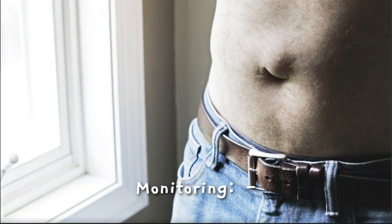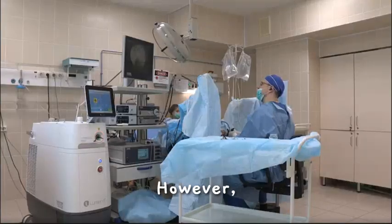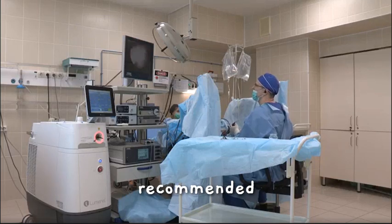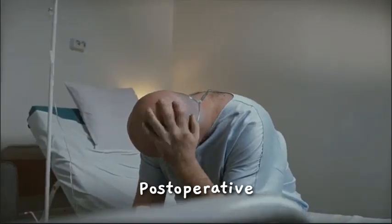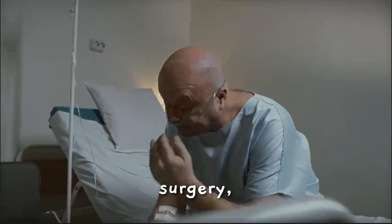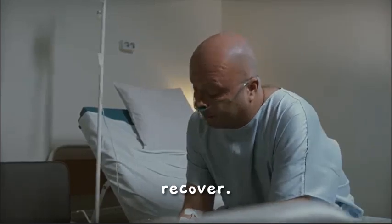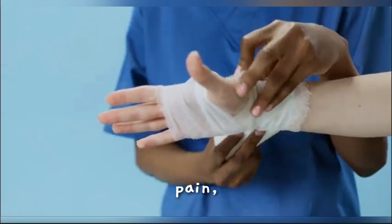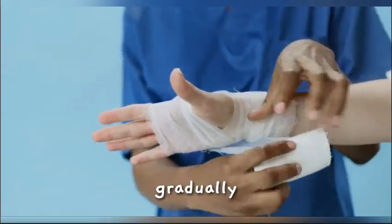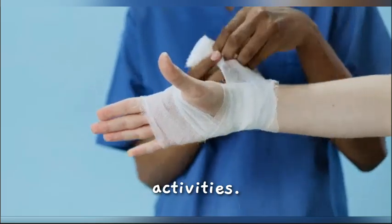2. Monitoring. In some cases, if the hernia is small and asymptomatic, the doctor may choose to monitor the condition over time. However, surgery is generally recommended to prevent potential complications. 3. Postoperative care. After surgery, the child may need some time to recover. Postoperative care involves managing pain, ensuring proper wound healing, and gradually resuming normal activities.